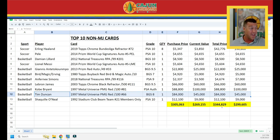Really, the only ones that I want to get out of that are on this list: I want to sell the Tim Duncan. I want to sell the Kobe Bryant PMG Red, but I'm not selling it for a loss, either one of those. And then I want to sell the Erling Haaland. The rest of them I intend to keep for Cajun Eternity, copyright Cajun Cardboard, right? Which is not the same as eternity, but it's really, really long and we don't know when it is.